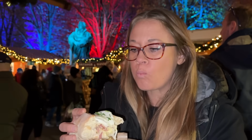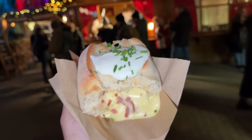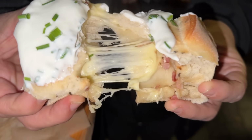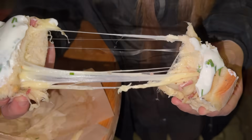It's so warm. Yeah, so smoky. Whoa, it's a Gouda for sure. Smoky flavor. It's bomb, whatever it is. So the thing this reminds me the most of is a calzone, but with a little sour cream on it. It is an awesome Christmas snack. No wonder they're so popular. Let's go see what else we can find.